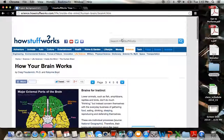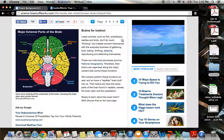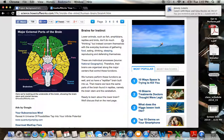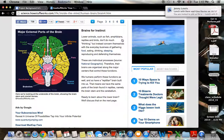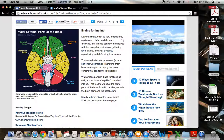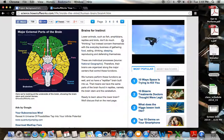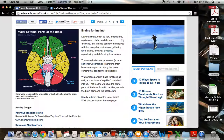How your brain works. Brains for instinct. Lower animals such as fish, amphibians, reptiles, and birds don't do much thinking, but instead concern themselves with everyday business of gathering food, eating, drinking, sleeping, reproducing, and defending themselves. These are instinctual processes. Therefore, their brains are organized along the major centers that control these functions.